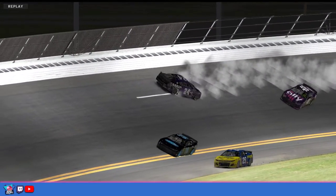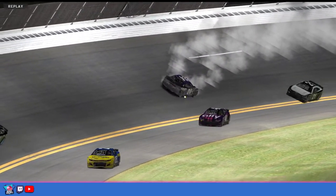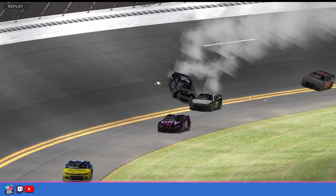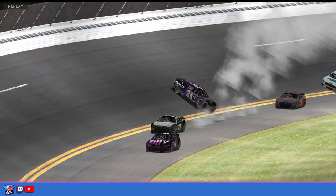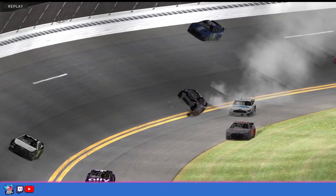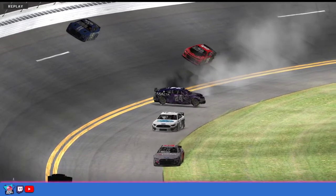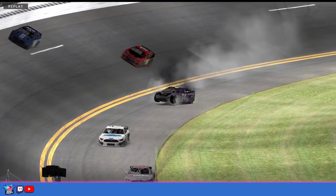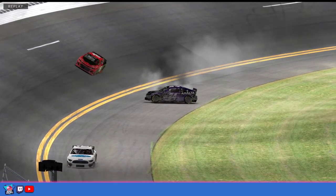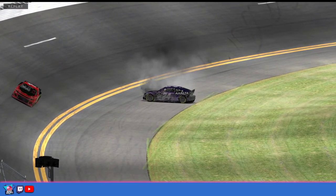Not quite the airborne crash we saw earlier. Again, starting to get on the brakes towards the end of that crash, but too little too late. Just collecting everybody there. Cars scattering, trying to get out of the way. I lost count. Oh, we got a 180 in the air, so that might be the second best replay of the night. A lot of cars collected in that one. A lot of aero damage being awarded to some guys that honestly did not deserve it.